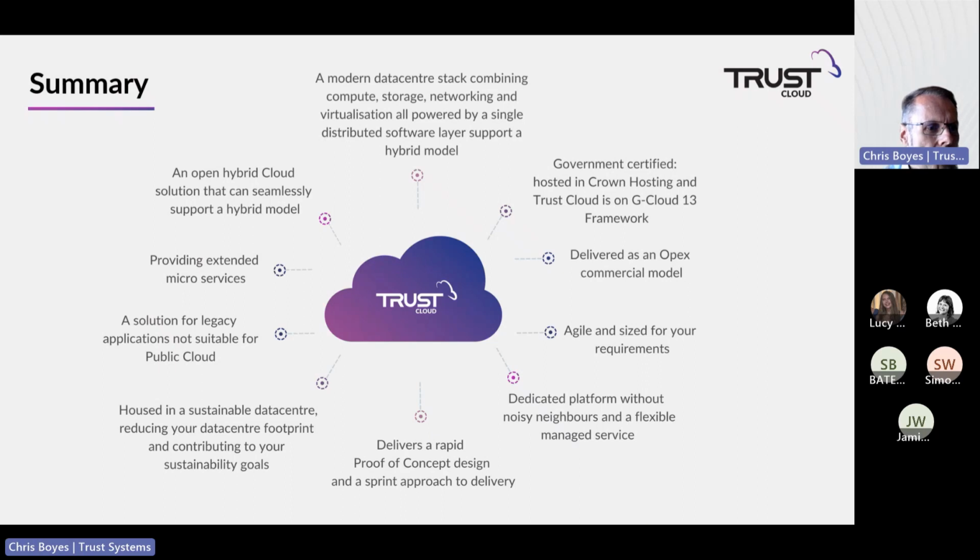So I guess in summary, without reading those out, we've got a hybrid model. We're on the right frameworks. We're just about to go live with a Nutanix memo of understanding for Crown Commercial Services to provide Trust Cloud as a managed service on Nutanix. We've got the OPEX model. We can be flexible on that commercial model in terms of providing monthly or quarterly, more regular payments if the workload supports it.